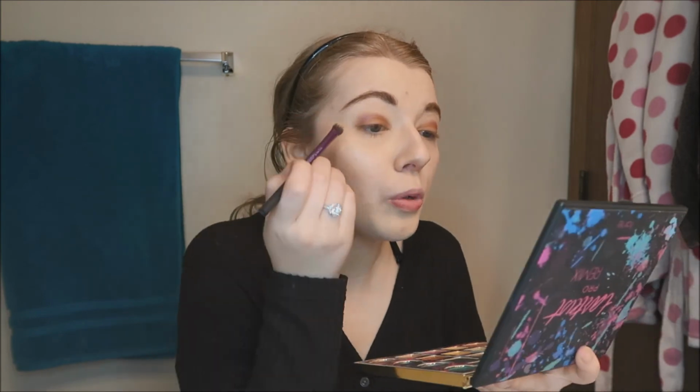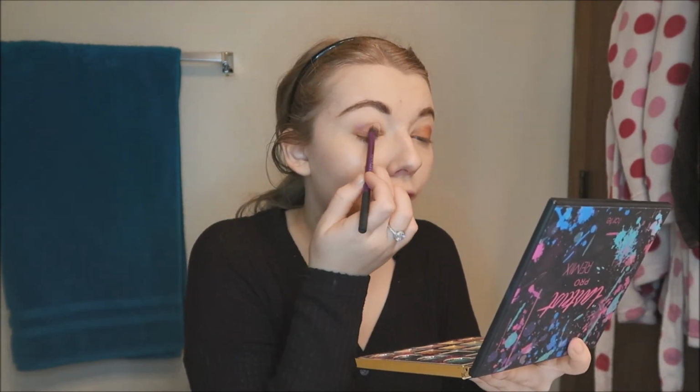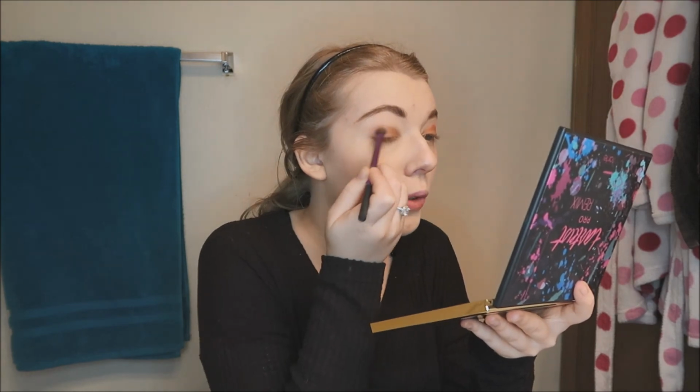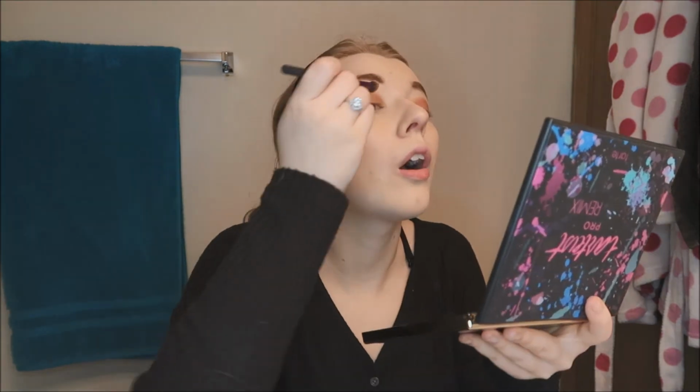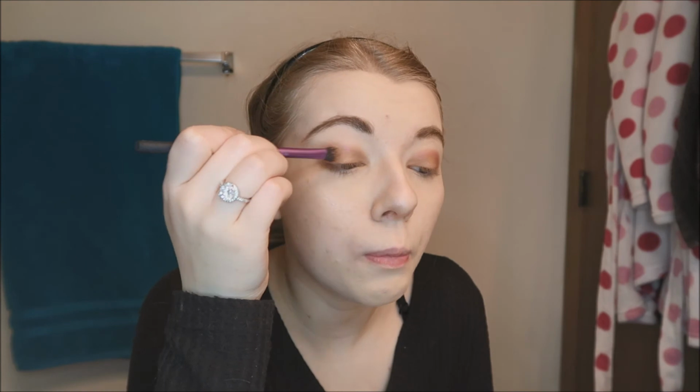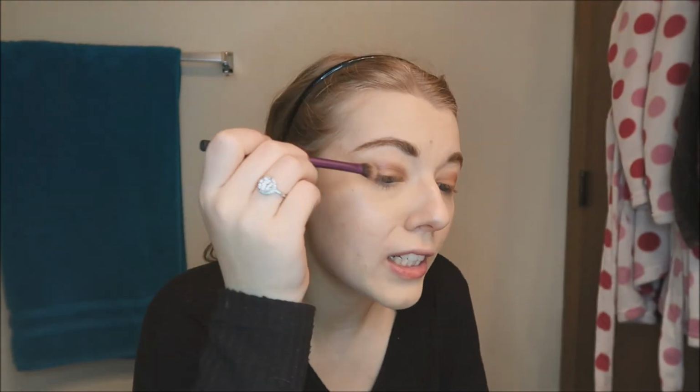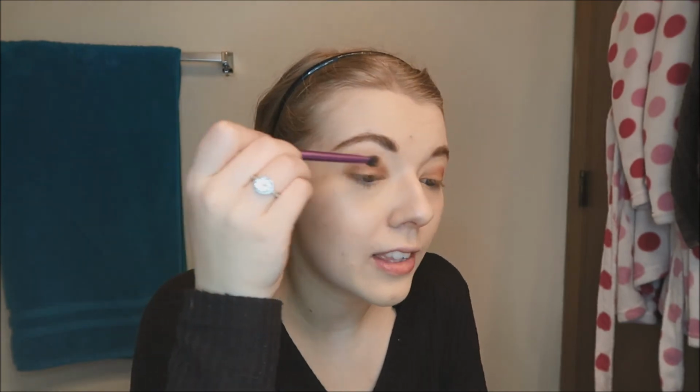So now I'm just going to blend those two together. I'm gonna grab a little bit more purple and put it more on my lid just so it's not too orange. Alright, so I blended it more. I hope you guys can see the purple because in real life, I can easily see the purple. But I'll be honest, because it's with the orange, it kind of blends out to be like a magenta-ish color, like a pinky purple. But I still think it works. I still like it.